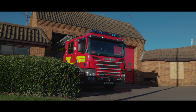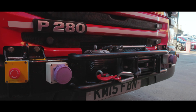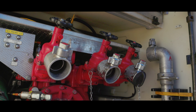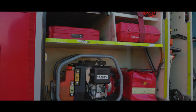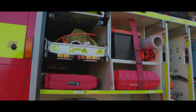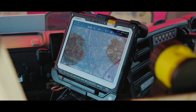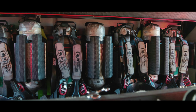Despite being a voluntary fire brigade, Peterborough Volunteer Fire Service is equipped with the latest equipment and technology to respond to incidents, just the same as a regular on-call fire station. As part of our visit to the station, the volunteer crew will showcase their 2015 Scania fire appliance and the specialist equipment they carry with them to incidents.